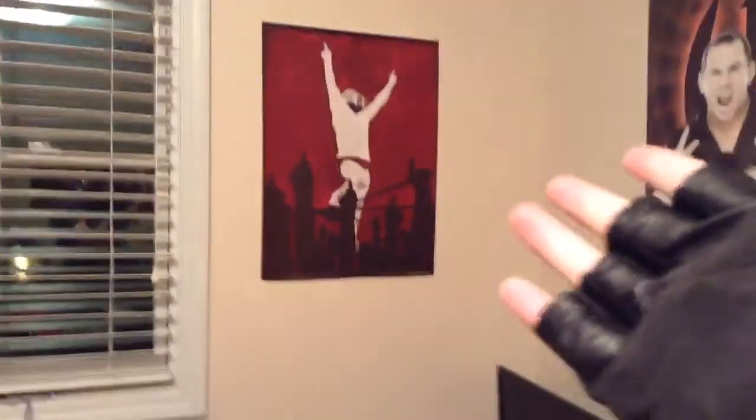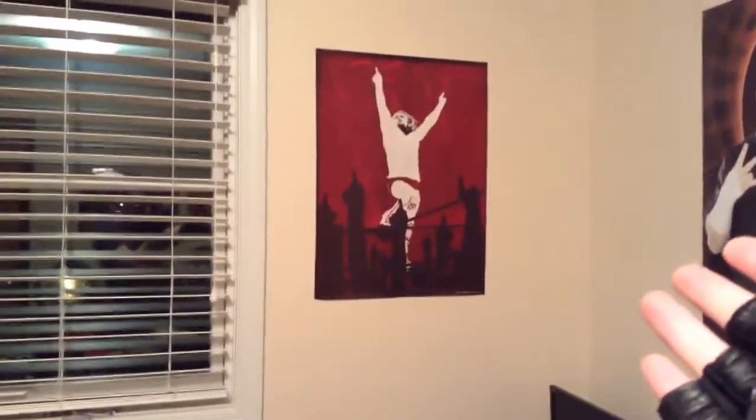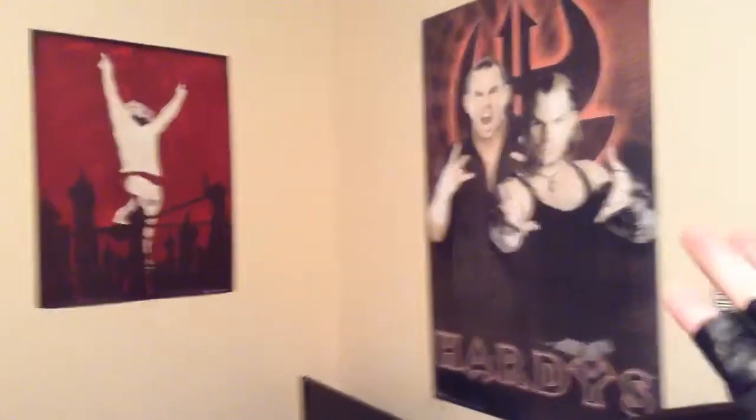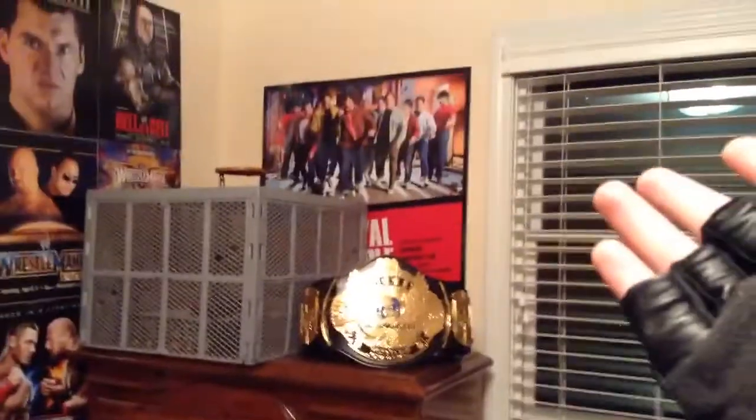Ta-da! The Daniel Bryan poster has just been set up. Took a little bit because it was all rolled up. It's right next to the Hardy Boys and next to my desktop. You got Daniel Bryan, you got the Royal Rumble poster, you got all those posters, which is not perfectly leveled out. You got the DX poster, you got House of Hardcore, you got the periodic table of wrestling, you got the other House of Hardcore poster. I'm gonna run out of room on my walls before I know it. But there you got it, folks.